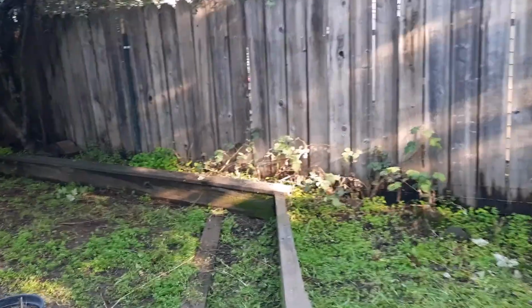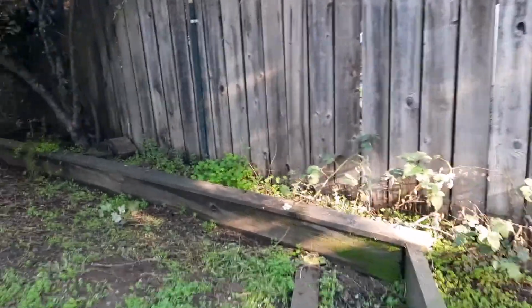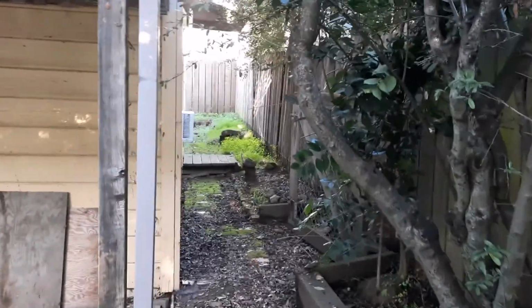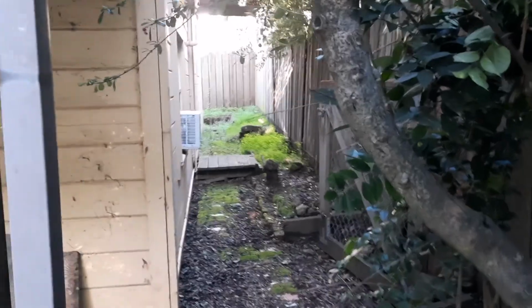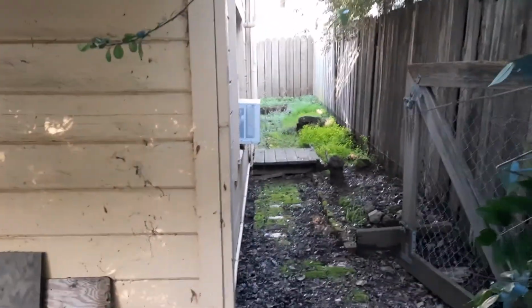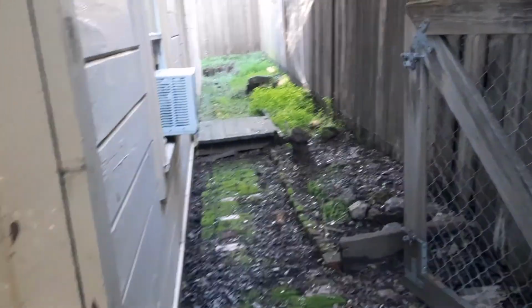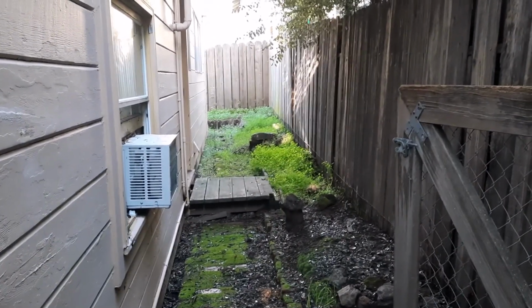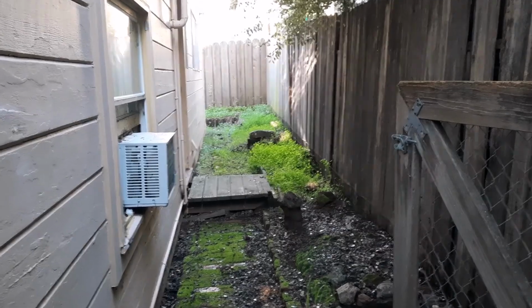From the chicken coop, we can make a little run for the chickens, which would be a good way to utilize this space between the house and the fence. And that space goes all the way around to the front of the house.